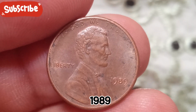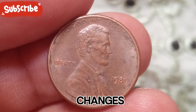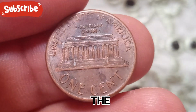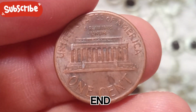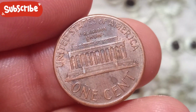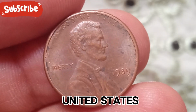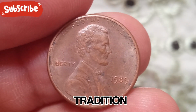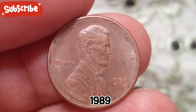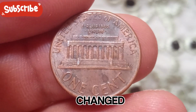Fast forward to 1989, the world was undergoing major changes. The Cold War was nearing its end, the Berlin Wall would fall by the end of the year, and technology was evolving rapidly. Amidst all these transformations, the United States Mint continued its long tradition of producing the Lincoln cent. By 1989, the composition of the penny had already changed.